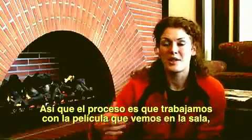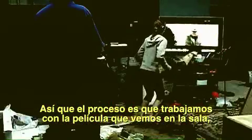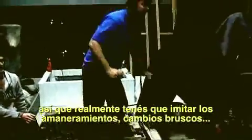So the process is that we work to the picture. We have our own screen in the room. You have to be in character pretty much, take on that character, especially when you're walking the feet through. So you really have to take on their mannerisms, weight changes. So it's sort of like a little dance, I suppose.